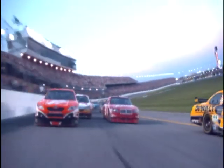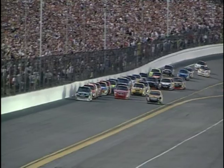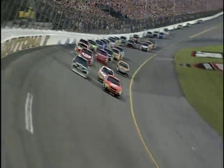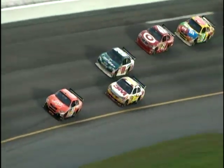But look at Earnhardt Jr. use that side draft off Matt Kenseth, the slower car. Kenseth gets way out of the way. I don't blame him. Stewart wants the lead back. I think Dale owed him one after that little dust up in turn 4.